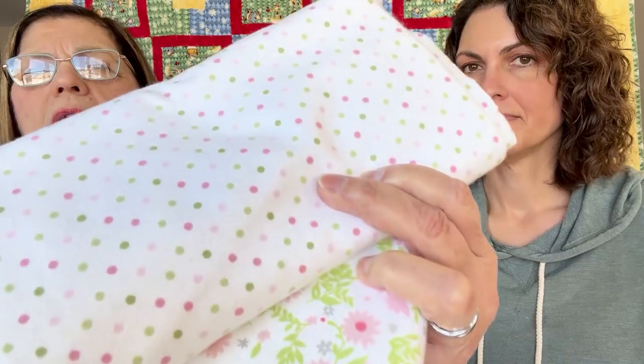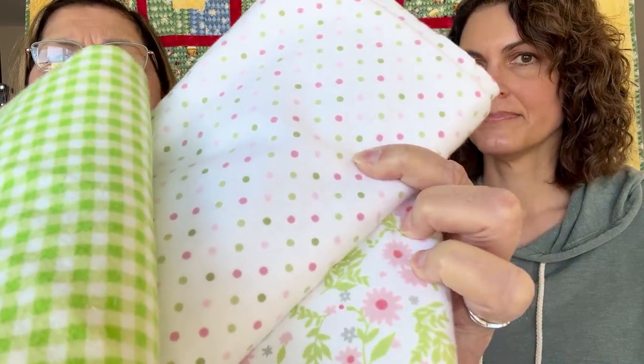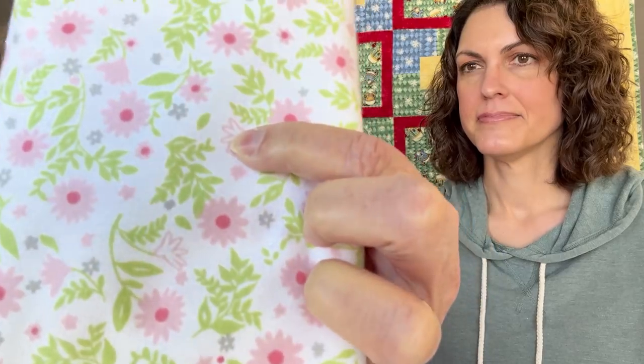So we have some baby showers coming up and stuff. And so I found these beautiful, beautiful linen flannels that I'm not going to tell you what I'm going to make in case they're watching. But I have these two, and then I have this one to go with it. And they're just so soft and so nice. This is the flower one. So you're going to be making some things. Yes, for some gifts. And so that's one project.